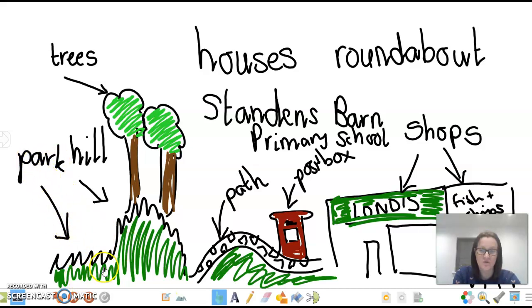So here we've got some greenland here, and we've written it as a park, and then there's a hill, and noted the trees, and that there's a path and a post box. We put Danny's shop here and the fish and chip shop, and that there are houses and roundabouts. So you could do a drawing to show what you have seen, or take photographs. I don't mind how you want to display this to us, but show us the different physical and human features that you can find out and about, maybe on a walk with your adults at home.